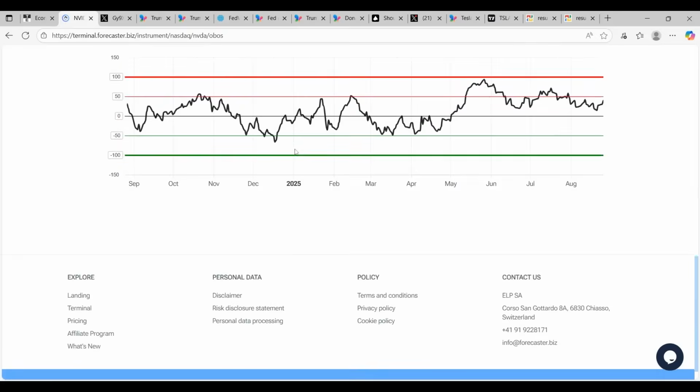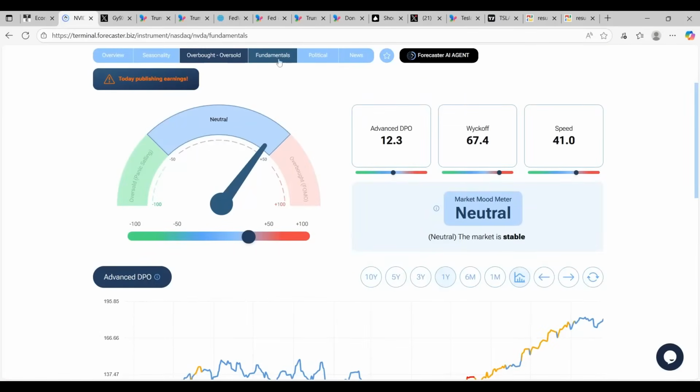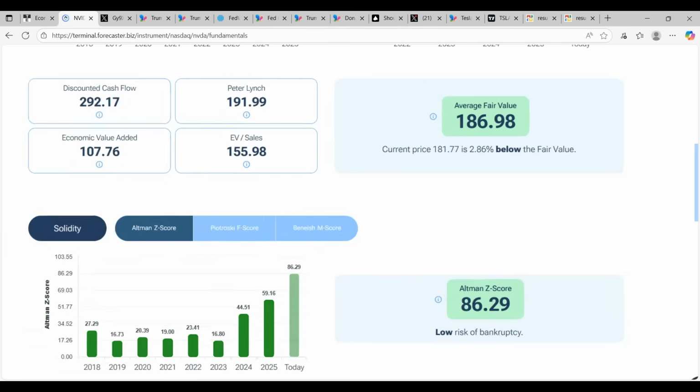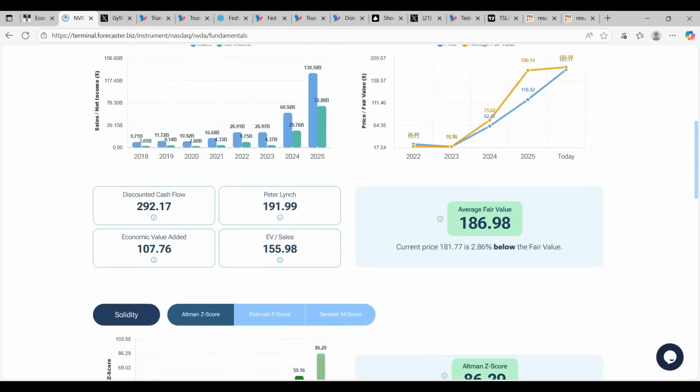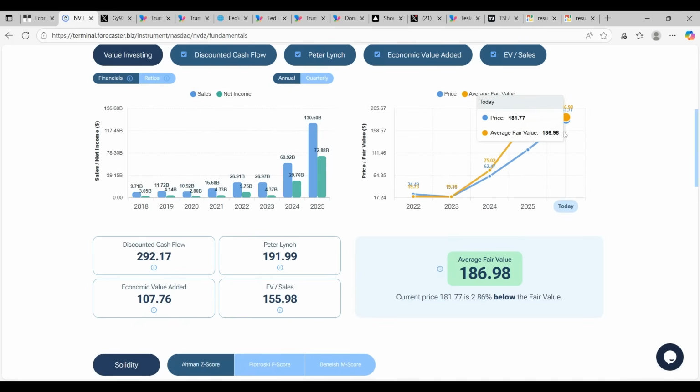And then based off what I'm seeing, let me actually go to fundamentals. Sorry about that, guys. The fair value on average is about $187. We're actually below that right now. And that does open the door for some upside, especially as analysts are quite bullish.